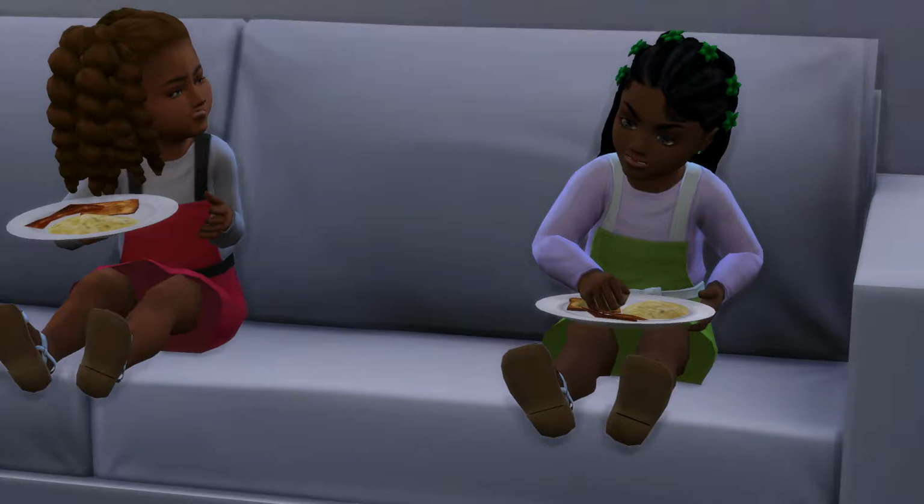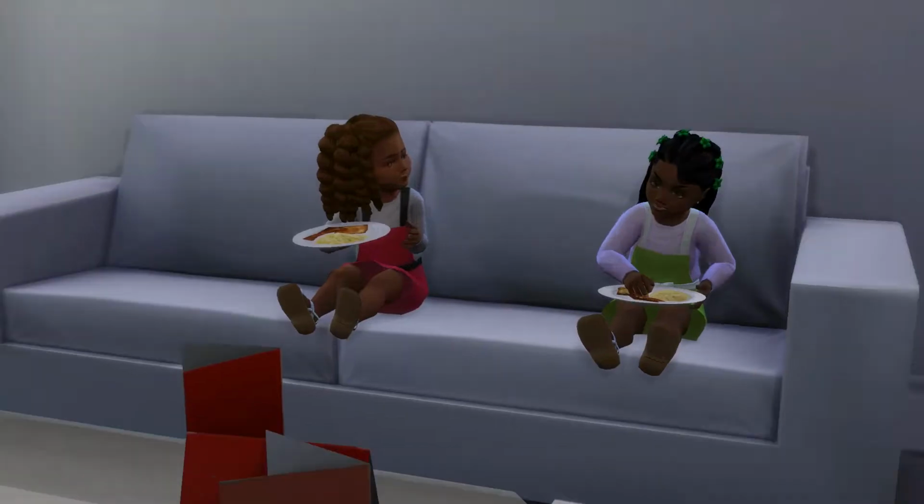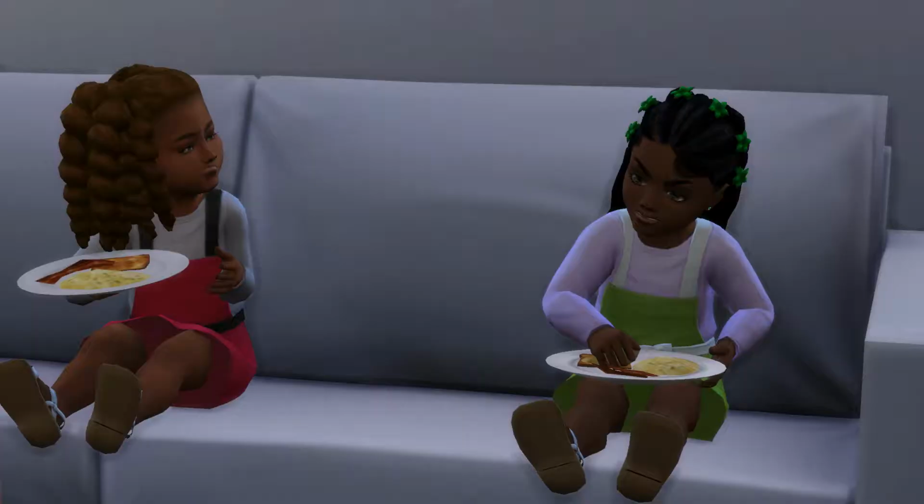If you are new, we are back with another part of the Sims 4 Lunar Zodiac Challenge, and this is part 11. And I'm excited, y'all, because it looks a little different, don't it? We got us a couch. What? We got us a couch.